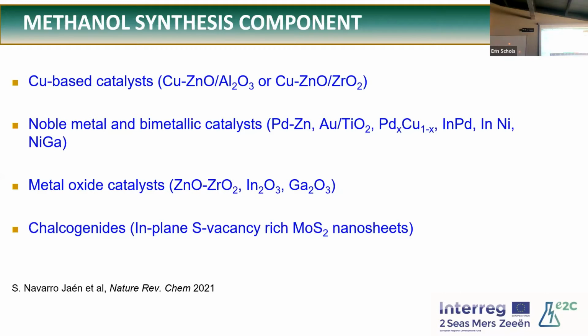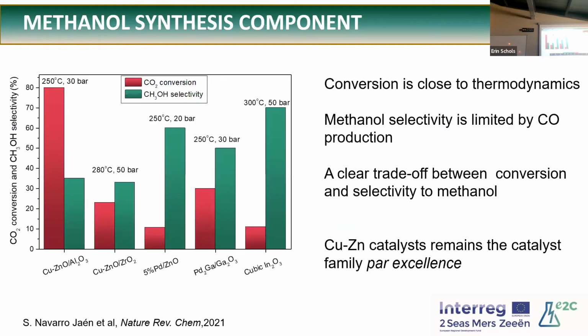So yes, there are different options to make it. Maybe some of them for short term, some of them for longer term. Now, just some data which we found here to compare different catalysts. We see conversion and selectivity. Actually, you can see that if we want to produce methanol, there is a clear trade-off between conversion and selectivity. Methanol selectivity is limited because we have a byproduct, CO.